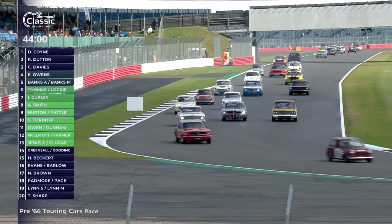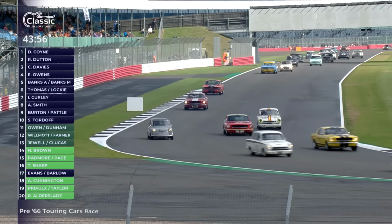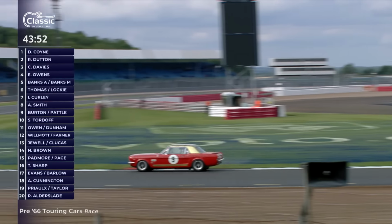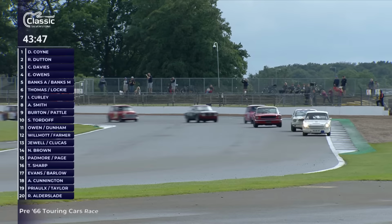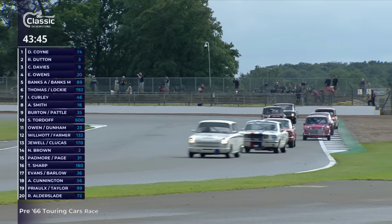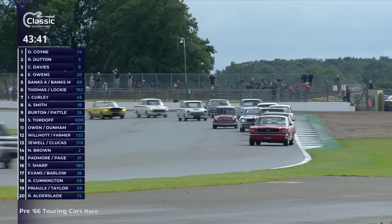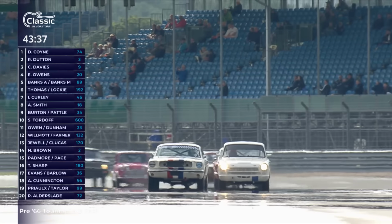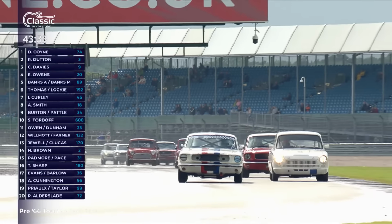The leaders are down into Brooklands now, and it looks as though it is still Dave Coyne leading as we see the rest of the cars streaming through, and still they come down the Wellington Straight. There we're back with the leaders again, and indeed it's Richard Dutton who's chasing the leader. In fact, Richard Dutton's got the lead from Dave Coyne. Third place is Craig Davis. Fourth looks to be the pink car of Endaf Owens. Then it's the Andrew Banks, actually started the Banks family Alfa Romeo, and then behind them is the next Mini, which is Aaron Smith, as they come into Copse Corner.